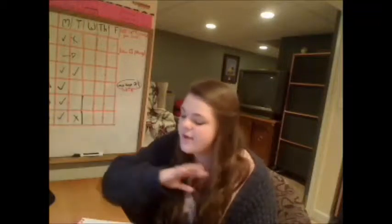So we're going to start with what the OGTs are. The OGTs are the Ohio Graduation Tests. Starting in your 10th grade year, you have to take these tests, and if you don't pass them, you don't graduate. But the good thing is that if you don't pass the first time, you can take it until your 12th grade year. So you have plenty of chances.